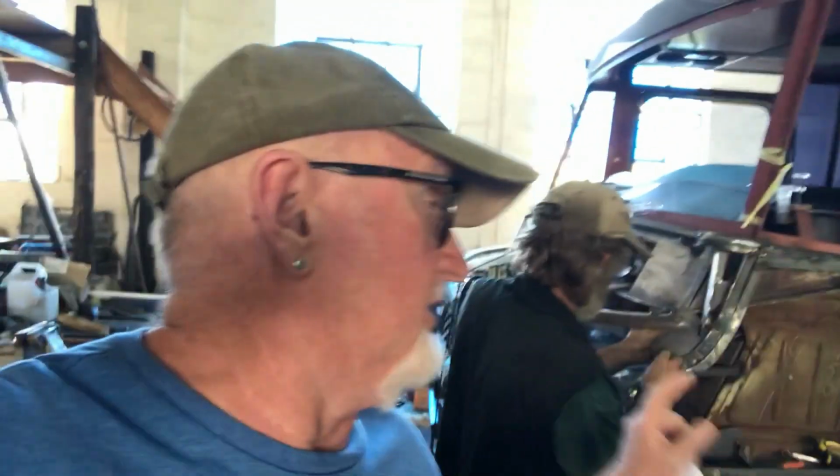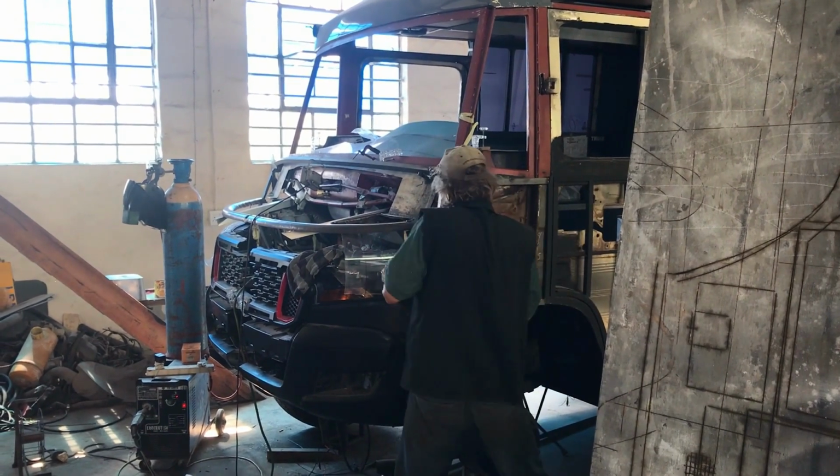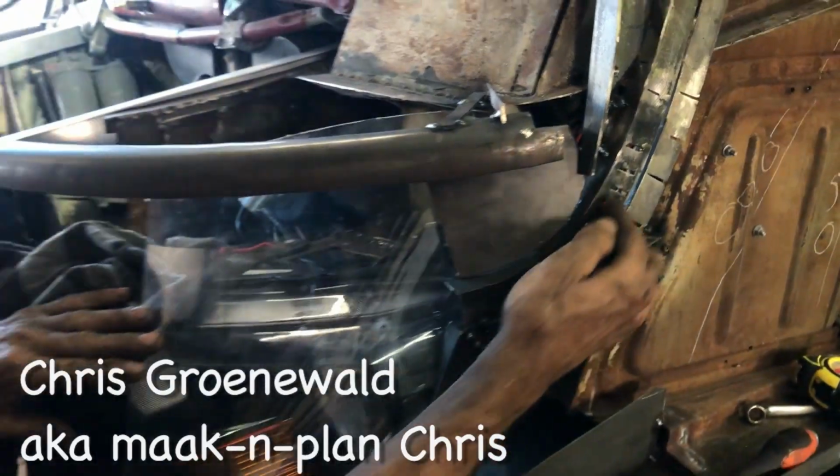Chris's metalwork on the nose here is becoming more and more elaborate. I'm not even going to pretend to know what the hell is going on. I haven't the foggiest clue. I decided to ask Chris for a please explain. All the way to there.